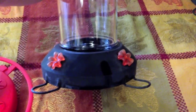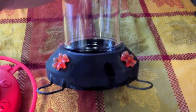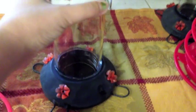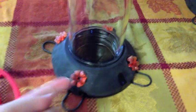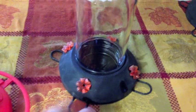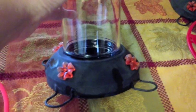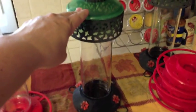Another thing is that the base on this one doesn't come apart. So when it comes time to cleaning the base, the inside, because it doesn't come undone, I mean, it's all welded together, as you can see here. It does not come apart whatsoever. So it's very, very hard to clean the inside of the base to get inside where all of the bugs are. So this one takes me a little more time to clean because I can't get inside the base so easily.